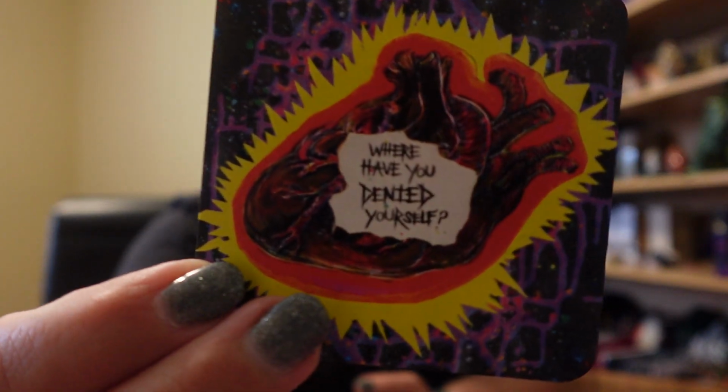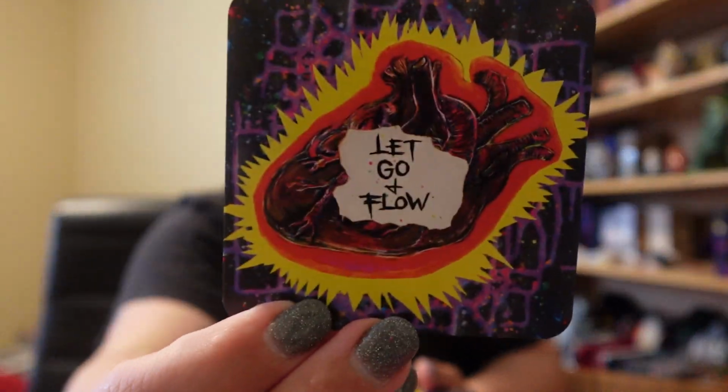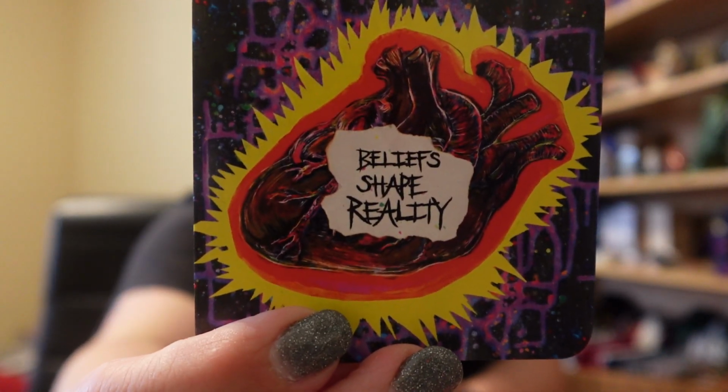Ooh. Where have you denied yourself? If a door isn't opening, check your approach. Let go and flow. Have compassion. Beliefs shape reality.